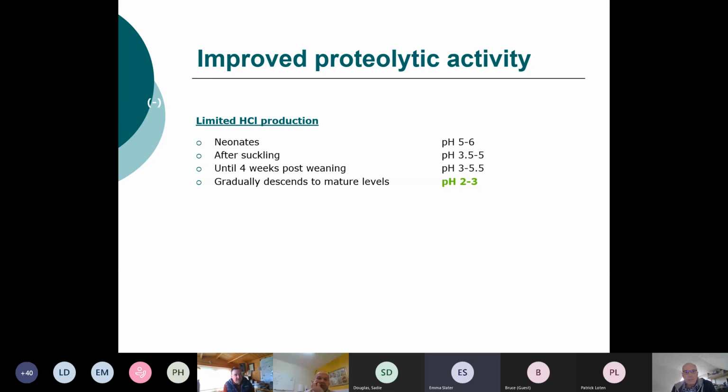As Sadie also said, the problem with piglets is they don't have a particularly good way of producing hydrochloric acid. So a newborn piglet will only have a stomach pH of fairly neutral, just slightly acidic, of pH 5 to 6. Whilst it's suckling, that pH would be between 3.5 and 5. After weaning, still 3 to 5.5. Ideally, in an adult mature level, an empty gut pH is going to be between 2 and 3. And that's the same for us as well.